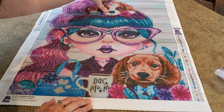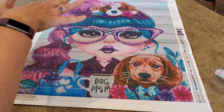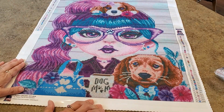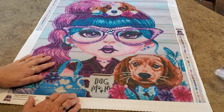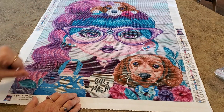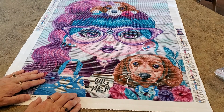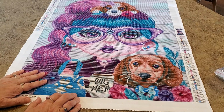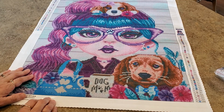Like this one appears to be just the X and the blue, but then the lines. The other one had several colors that made up the shiplap. But oh my goodness, look at this pink and purple hair. I've watched Maritza work on hers a little bit. I know she's doing a lot of blingy stuff, putting a lot more stuff in it. And I don't know if I want to. I mean, she's got 4 ABs and a rhinestone. I think I just want to work mine up just the way it is. You know what I mean? Just the way it is. We'll see where the ABs are.